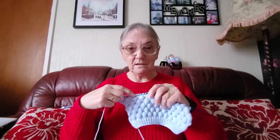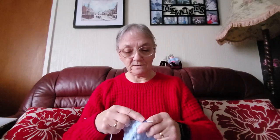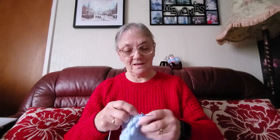But I am knitting. It's another little order I'm doing. This is one for my friend who I know is going to harass me to death till I get this finished, so I'm just doing it now and be done with it.